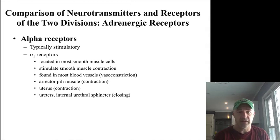If you've ever heard of Flomax that you sometimes see on TV, it is an alpha 1 receptor blocker. So it helps keep the urethral sphincter open more. It allows somebody with prostate issues an easier time emptying their bladder. It's an example of an alpha 1 blocker. So these would lead to vasoconstriction.